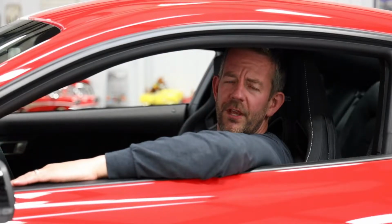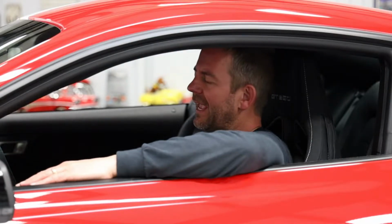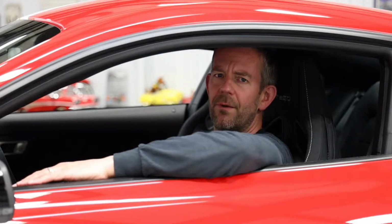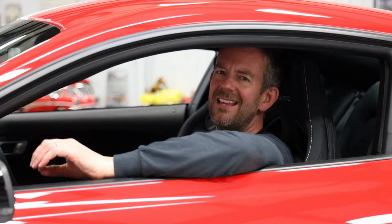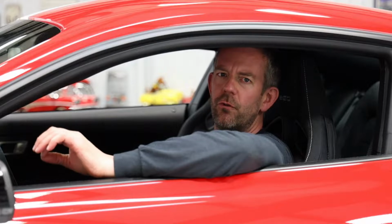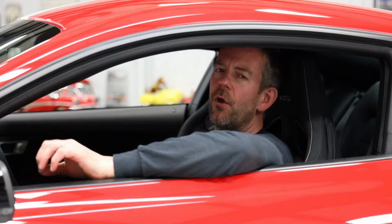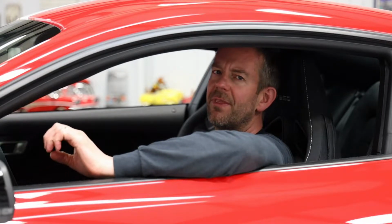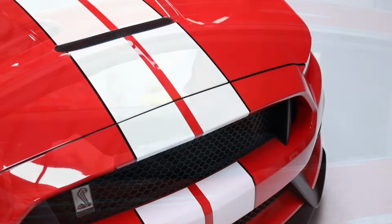People, I'm Mark Chalero, the owner of MS Classic Cars. Today, I'm sitting behind the wheel of a beautiful 2017 Ford Mustang Shelby GT350 with 48 original miles. Yes, you heard it right, 48 original miles, and I purchased this car from the original owner.